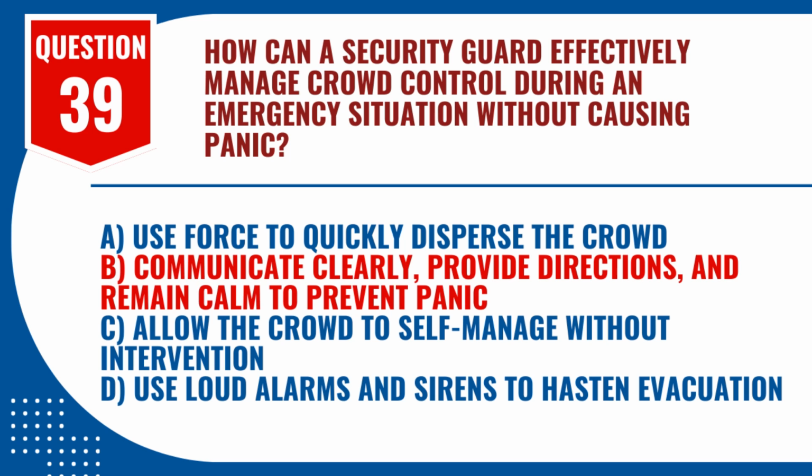Answer: B. Communicate clearly, provide directions, and remain calm to prevent panic. Effective crowd control during an emergency involves clear communication, providing specific directions, and maintaining a calm demeanor to prevent panic among the crowd.